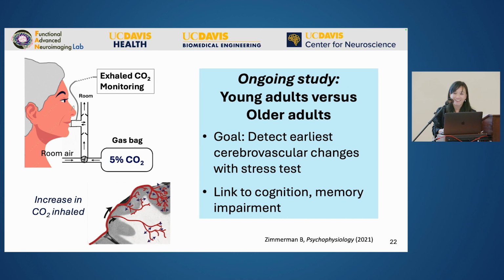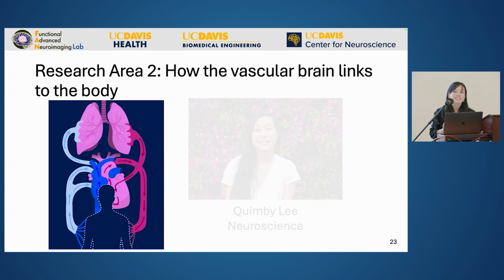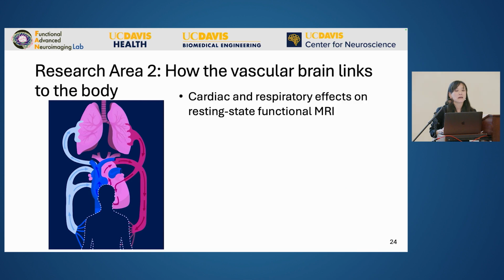Now, speaking of the heart, I want to speak to a second research area in our lab, which is how the vascular brain links to the body. So now we're extending the idea of neural pathways beyond the brain into the body. And this is spearheaded by my student Quimby Lee in neuroscience, and really thinking about how our breathing and our heart rate affects functional MRI brain signals.